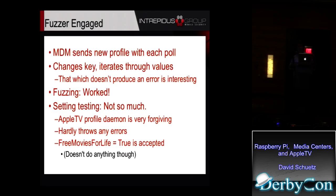So for the first variable name, first preferences setting, I say, okay, let's send back true. Now let's send back false. Now let's send back an array of negative numbers. Now let's send back a dictionary. Now let's send back gobbledygook. I figured this would be great. I'll just run through this, and anything that's bad is going to spit out an error. Anything that doesn't spit out an error, I'll look at more closely.